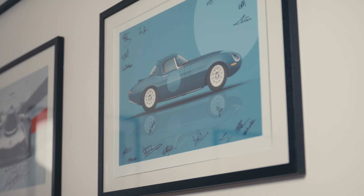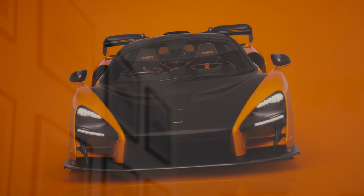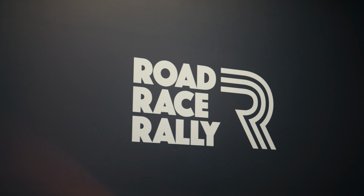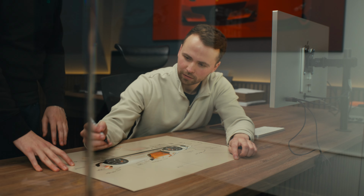We specialise in something so niche that I couldn't even think it was a thing before I started. So we create fully bespoke illustrated artworks of people's cars and their pride and joys. I'm Joe from Road Race Rally, and I think I have one of the most fun day-to-day jobs going.